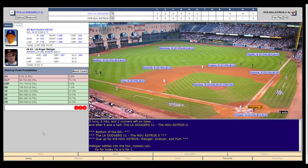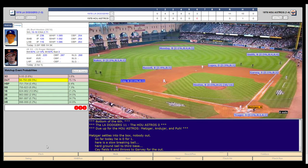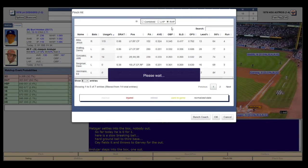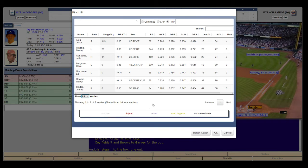Roger Metzger steps to the plate. He's 0 for 1. Hooton working quickly. Here's the pitch. 3-3-4. That ball goes to Cey, and he throws to Garvey for out number 1. Joaquin Andujar steps to the plate. He'll get called back for a pinch hitter. Let's see who we have on the Astro bench.